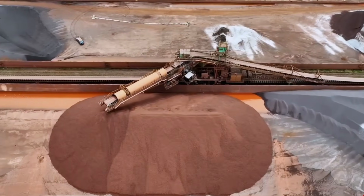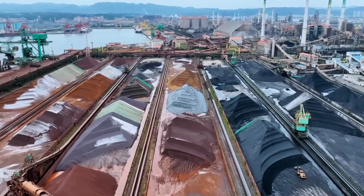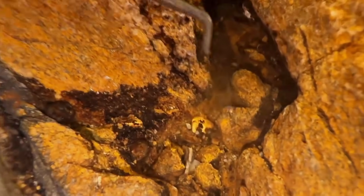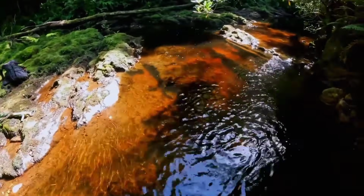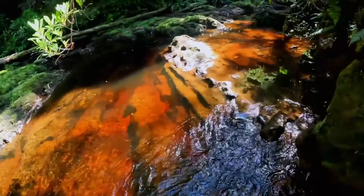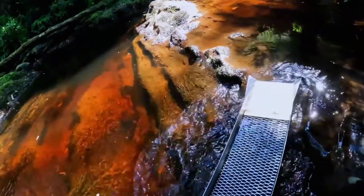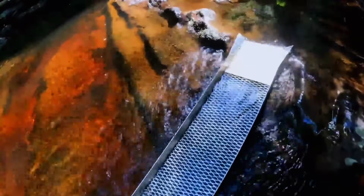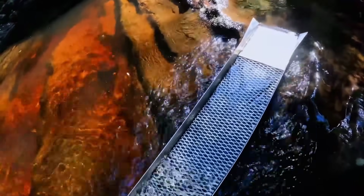After crushing comes separation. Gold is heavy, extremely heavy. It does not behave like most materials. In water, it sinks aggressively. In motion, it resists displacement. This is why gravity separation works even at small scales. Panning is not primitive. It is physics. The same principle used in modern processing plants applies in a pan. Density sorting. Gold settles. Waste moves away.